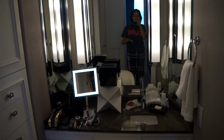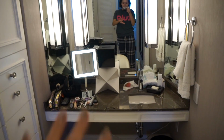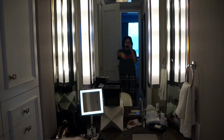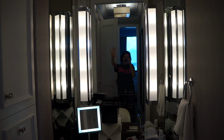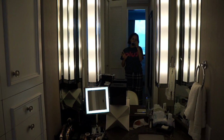I am staying at Caesars, which is an awesome hotel. So this is the beautiful area. I have all my makeup set up, my little makeshift tripod going on, but a gorgeous little makeup area with really great lighting. So I think it'll be a fun time to do a little get ready with me.